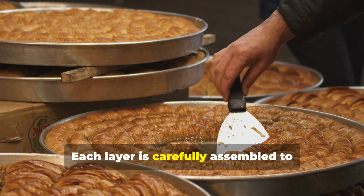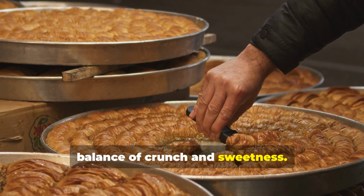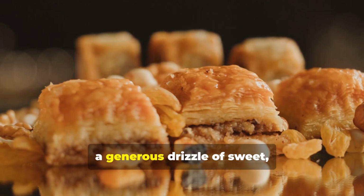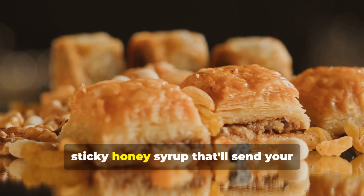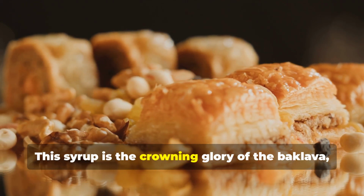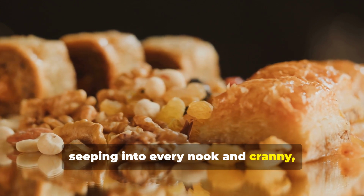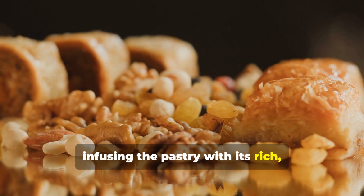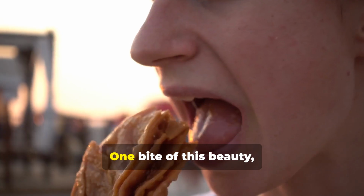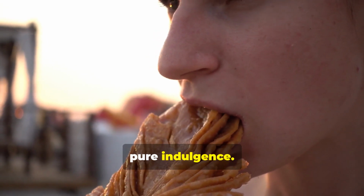Each layer is carefully assembled to ensure that every bite is a perfect balance of crunch and sweetness. And to top it all off, a generous drizzle of sweet, sticky honey syrup that'll send your taste buds into overdrive. This syrup is the crowning glory of the baklava, seeping into every nook and cranny, infusing the pastry with its rich, golden sweetness. One bite of this beauty, and you'll be transported to a land of pure indulgence.